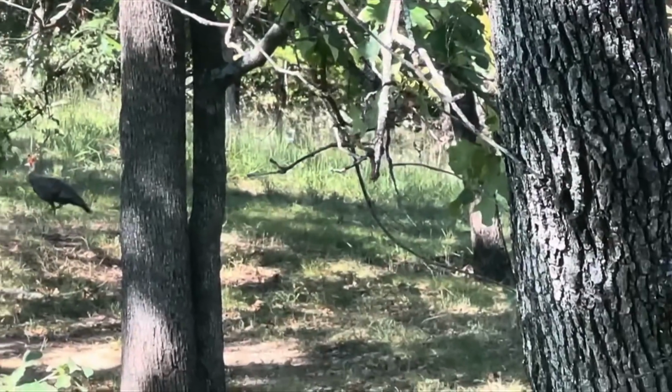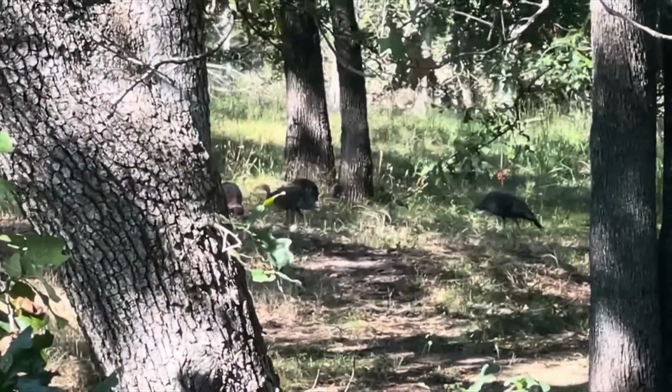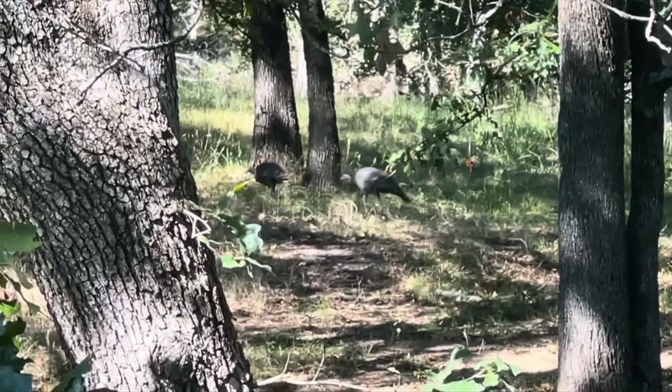The turkey population in Kansas is taking a hit. For what reason, we don't really know. Or at least I don't know. I'm sure probably the Kansas Wildlife Department might know. I think if they know, they're not saying.